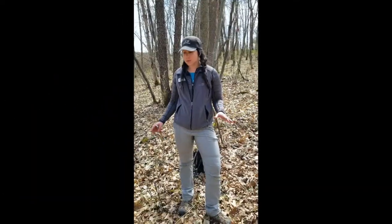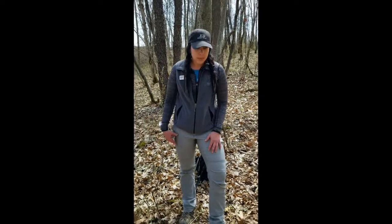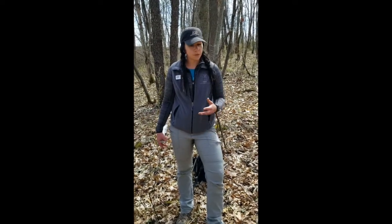So we have stumbled upon a really large area of wild ginger, which is one of my personal favorite things to harvest. It does come with a little disclaimer. If you eat too much of this wild ginger, it does have some things in it that could cause some usually internal disruption, but that's why we just eat things in small doses. It is a very easy thing to forage and really hard to mistake.